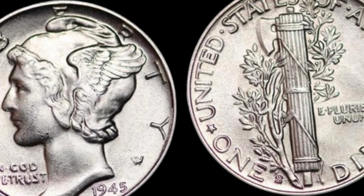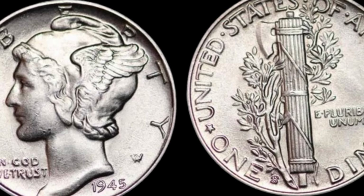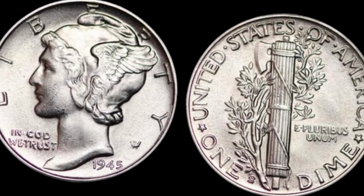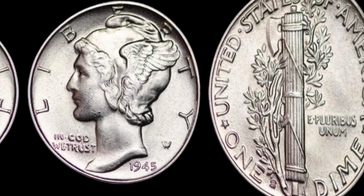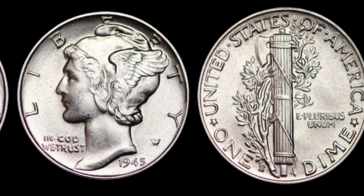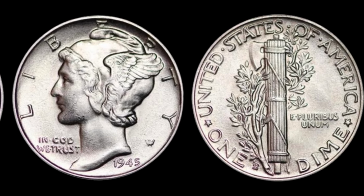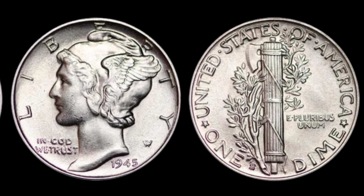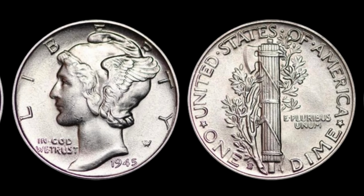Next is rarity. Since this error only occurred in a small number of dimes at the San Francisco Mint, finding a 1945 DP dime in good condition is like finding a needle in a haystack. The fewer there are, the higher the demand, and of course, the higher the price. Lastly, provenance, or where the coin has been and how it's been treated, can also affect its value. Coins with documented history, or those that have been part of famous collections, can be worth even more.